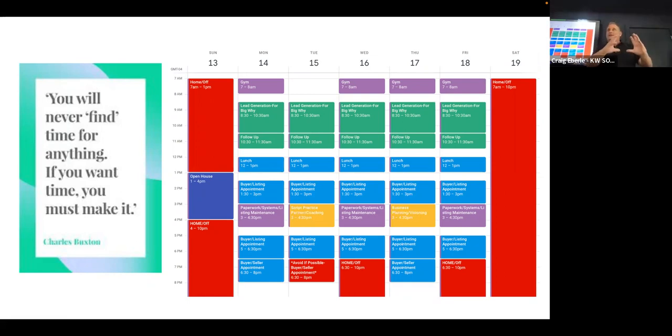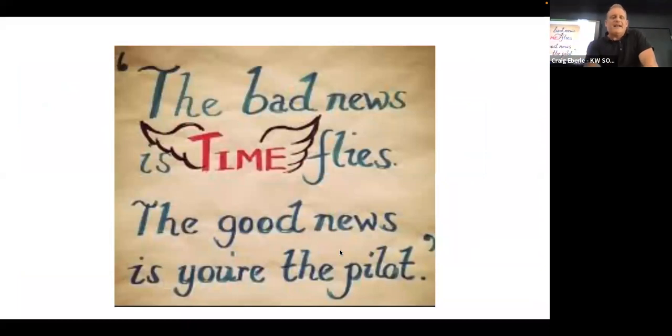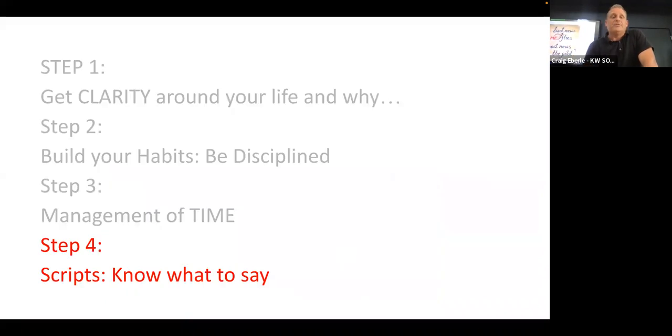So how many homes do I need to sell? How many listings do I need to take? All the way down to how many contacts do I need in order to get those appointments, to all the way down to how many dials do I need to make in an hour. But preset those. And then if you use Google, which I love, when you set the appointment, you just click on it and change the title, and then that's your appointment. And then you filled it at that time. So time blocking, time management, and blocking your time, your evenings off. So when you're going to be home on some evening, be with the family and different things. The bad news is time flies. The good news is you're the pilot, so you are in control.